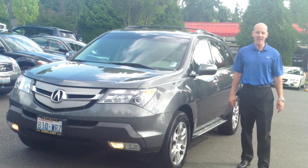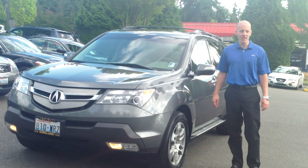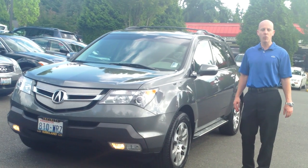Hey guys, Joe Tunney here at Infiniti of Kirkland, taking a look at a 2007 Acura MDX that was recently traded in. And I know what you're saying, I don't want to buy a car with 100,000 miles on it, I'm looking for one with low miles.